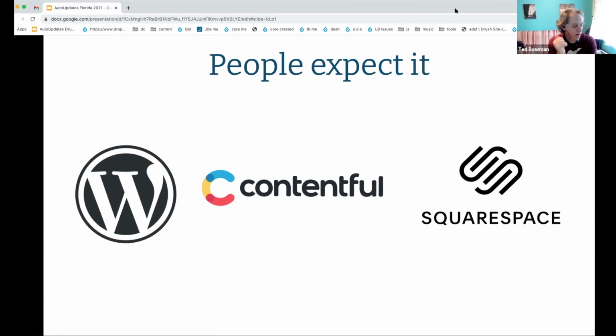Right now, people just expect things to automatically update. For example, WordPress has had automatic updates for about half a decade. A lot of people use Drupal as a backend for decoupled sites, and we're competing in that space with services like Contentful or other software as a service, where people don't really have to think about updates for their decoupled backend. So it makes it harder for Drupal to compete when you have to worry about updating Drupal itself. And things like Squarespace are completely software as a service, so there is no decoupled backend and front end, and you don't really have to think about updates at all.